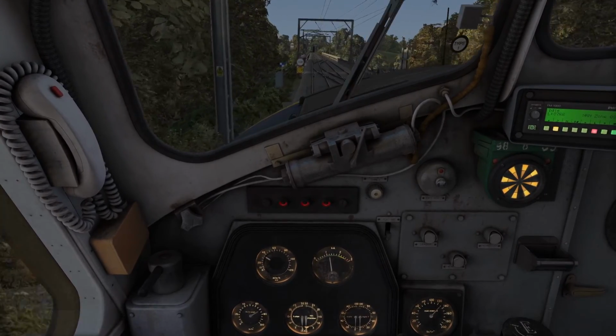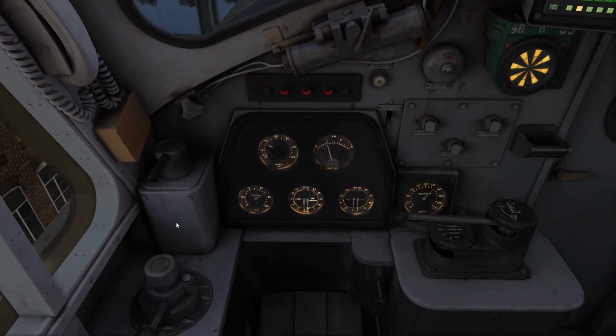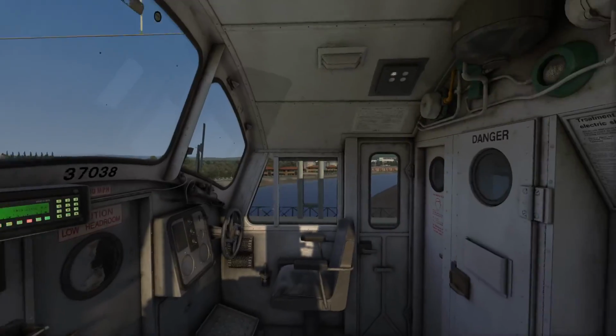We are accelerating into the single amber just because we know the train in theory is accelerated, but actually it does raise a really good point. I shouldn't go too hard as we leave Lancaster.